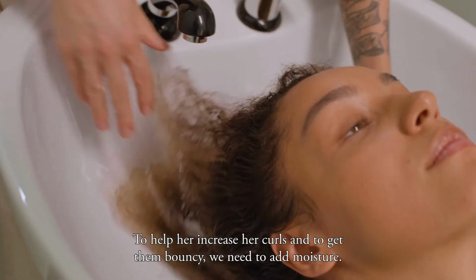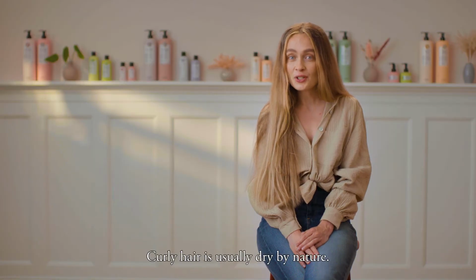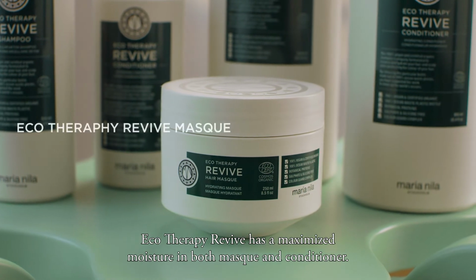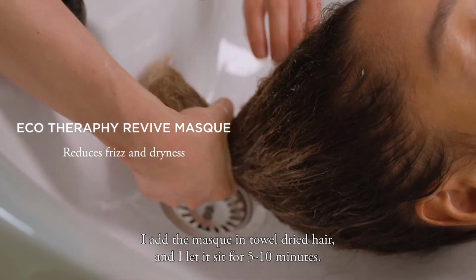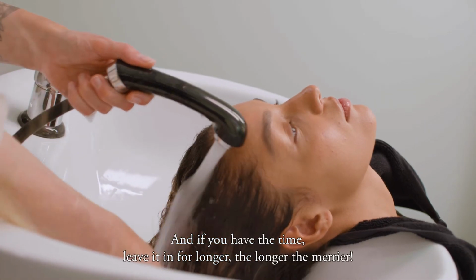To help her increase her curls and make them bouncy, we need to add moisture. Curly hair is usually dry by nature. Ecotherapy Revive has maximized moisture in both the mask and conditioner. I add the mask on towel-dried hair and let it sit for 5 to 10 minutes. If you have the time, let it sit for longer.